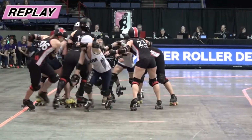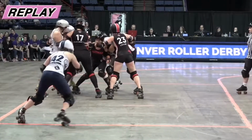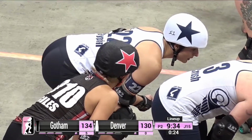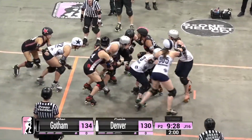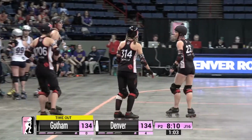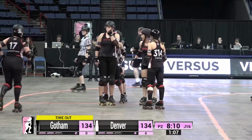Let's have another look at the start. And just see Misty Maven just getting around Blackman, unable to contain. Once she's moving, her momentum, her hips, everything's facing forward into the safe space of that track. It is incredibly hard to stop that path. Or on Giles on that last jam.